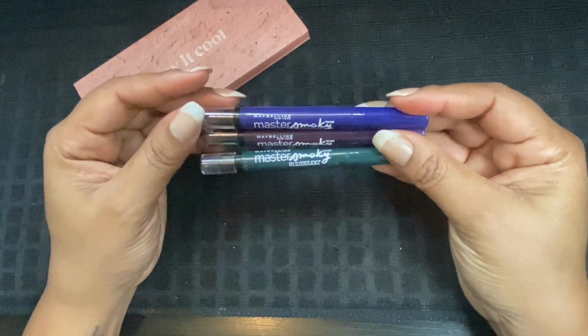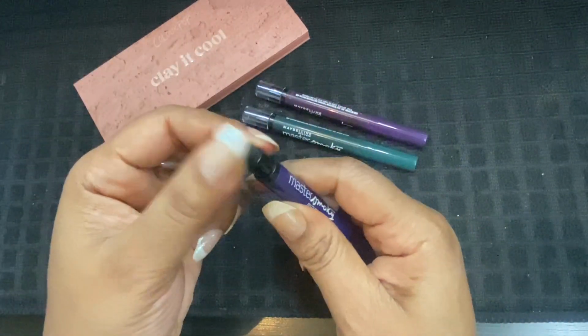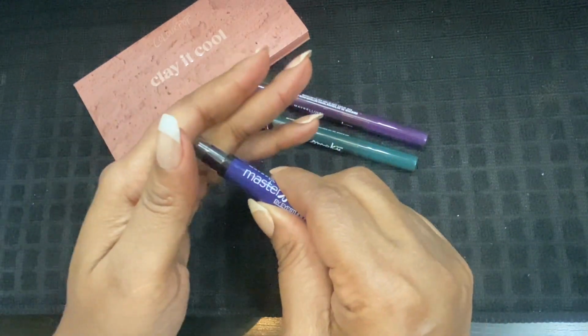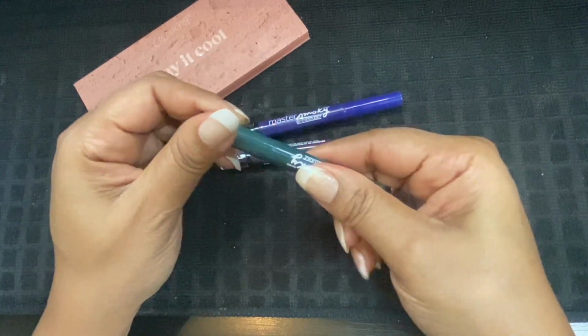I did pick out these three eyeshadow pencils as well, and I almost forgot about these. They are from the Maybelline Master line, and they come with this little brush on the end so you can smudge it out. And I went with these three colors. I don't think I have any purples in any of these palettes, but let's just swatch them.